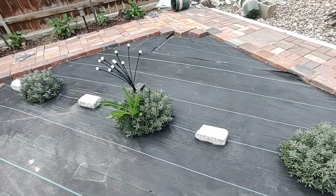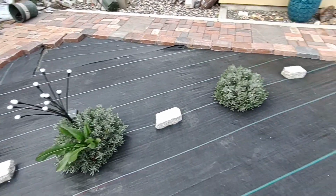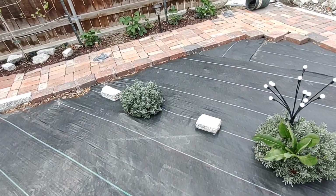And other than pulling that weed out of the Edelweiss and cleaning the little solar panel, I don't think I need to do anything to the Edelweiss. The white ones, they all look really pretty.